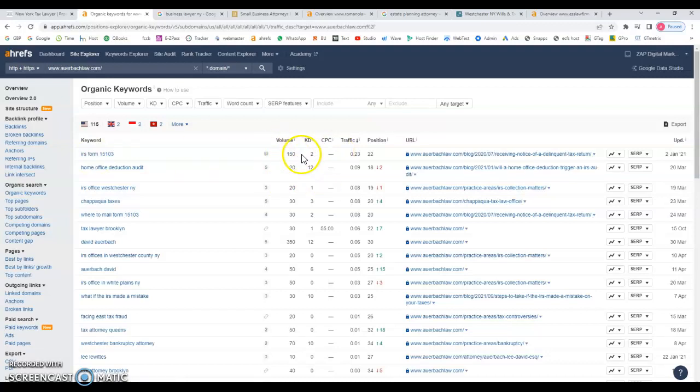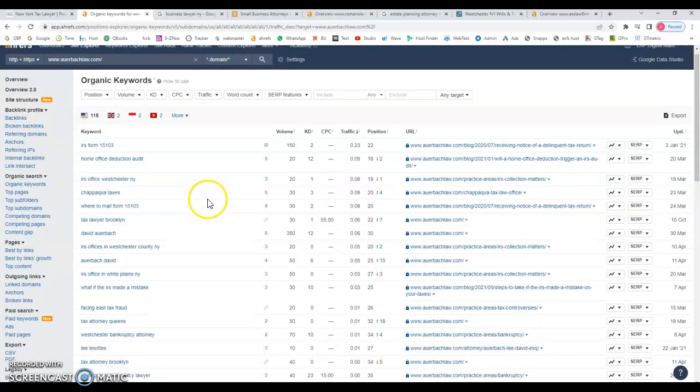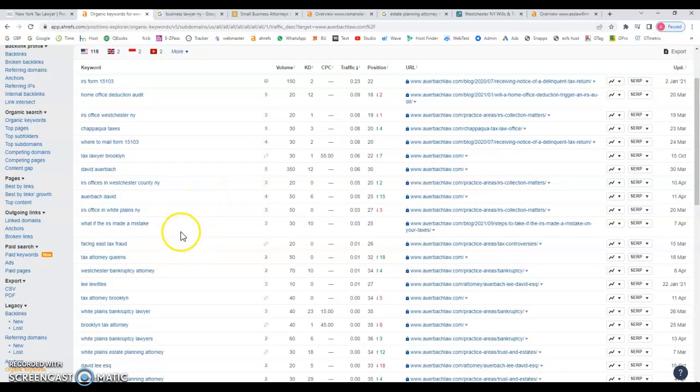There's 150 searches a month, but you're almost on the third page and you're not getting any traffic. So the question is, do you want to be found for this keyword? That's something that only you can answer. But for example, this IRS office was just in New York. Do you want to be found for that one? Again, not really sure.